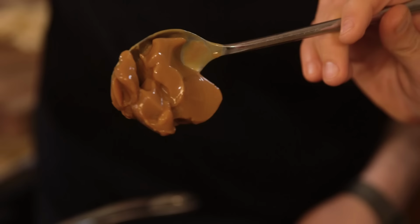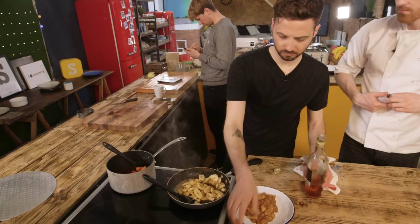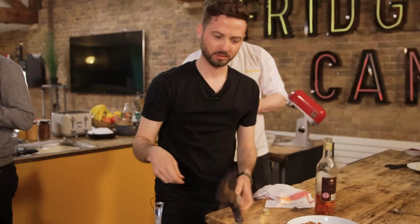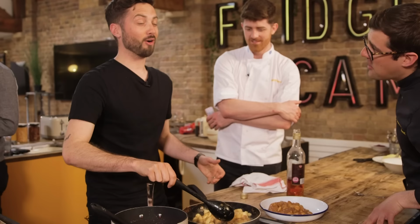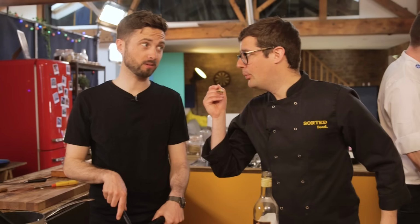Fried bananas in brown butter and some dulce de leche and a splash of rum. And light it. Whoa! Gets me every time. Maybe take the silicone spoon out. Spoon! Honestly, I forgot it was going to happen. Why do I have eyebrows still? Okay. Really hot.